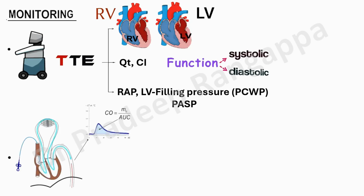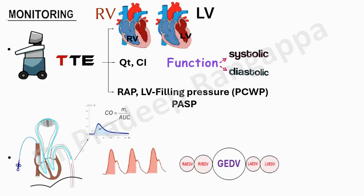And of course, transpulmonary thermodilution techniques like pulmonary artery catheter, PiCCO catheters or Vigileo, and so on and so forth, could be put in place for continuous monitoring, or stroke volume variation, or PiCCO to assess the global end diastolic volume. So all these tools could be considered based on availability if one is looking at continuous monitoring of these patients. But echo gives you a good snapshot of all these functions along with the structural element in cardiogenic shock. So this is something we need to know.